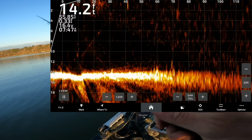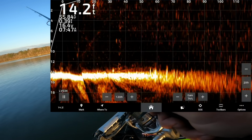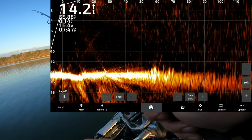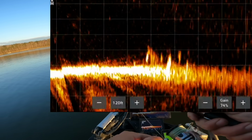I might actually throw a hair jig down, just the way that these fish are set up and acting really tight to the bottom. That stop and go with a hair jig could be something that will get them to react, you know. That's a lot of fish chasing my cricket.